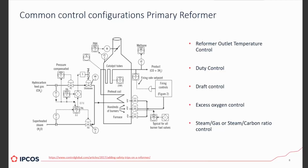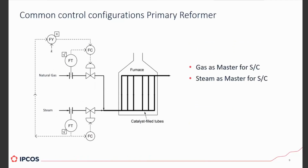This is one option, but usually it requires that your steam network is able to cope with constant changes in the steam supply. But there's also the option described here, where in fact it is the steam that acts as a master. So the steam flow is the one that at the end determines the amount of natural gas that is introduced into the reformer. You have those two options, and depending on which one you have, the way the steam to carbon has an effect on the process is different. It needs to be said because probably the optimization you do could also be related to that.